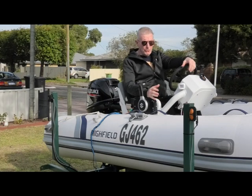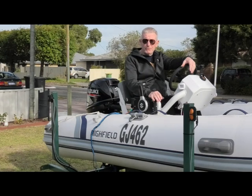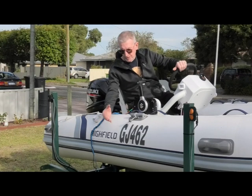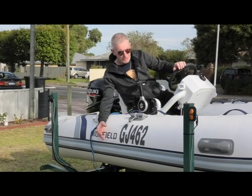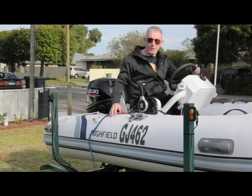I also like the idea of the offset console. I could see myself, if I'm out by myself because I'm retired, but I'll go out fishing and that during the week, but I could envisage myself dropping and retrieving crab nets from the side here while I still got control of the boat, and that really appealed to me.